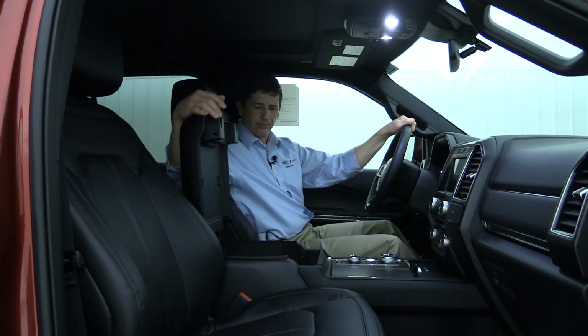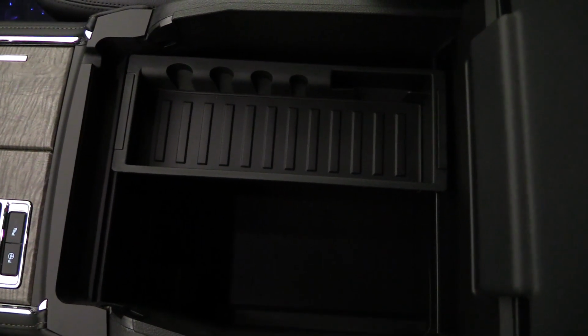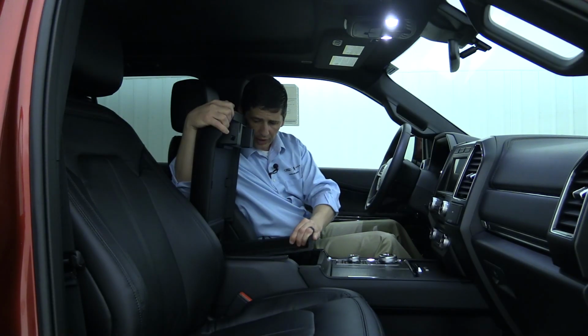In here in the console, it has a little tray to put some smaller items in, as well as coin slots for those. You can pull that out and give you access into a big storage compartment with another power point in there.